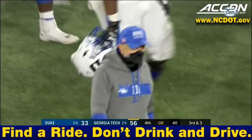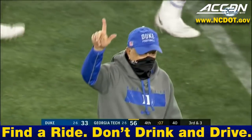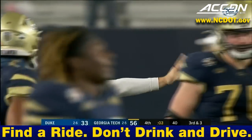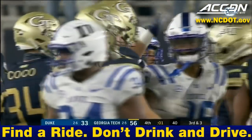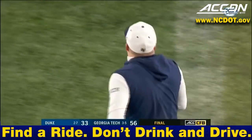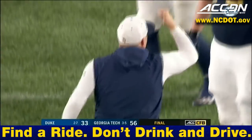It's the final seconds tick off the clock. David Cutcliffe and the Blue Devils will leave with a loss. It's their first in the last 4 games. They had a 3-game winning streak in the series, but that is over now thanks to the 56-33 win for Jeff Collins and Georgia Tech.